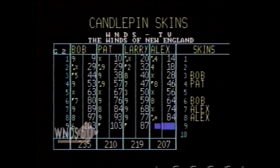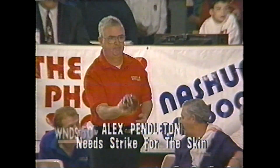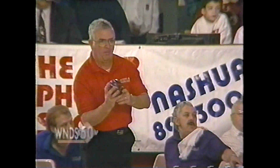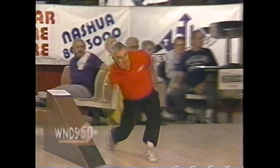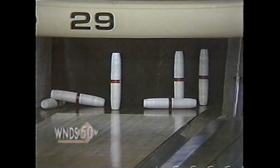Almost looked like the 7-pin wasn't going to go down. Also creates a possible carryover situation with the 2 spares. Alex Pendleton working on a strike here. Now, if Alex Pendleton could win this skin, he'll be coming back. He will not, though. That would have meant a double strike.